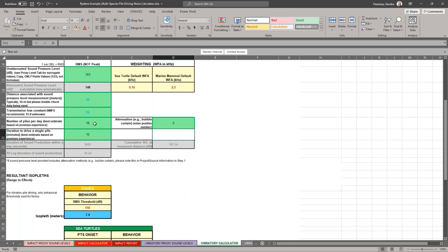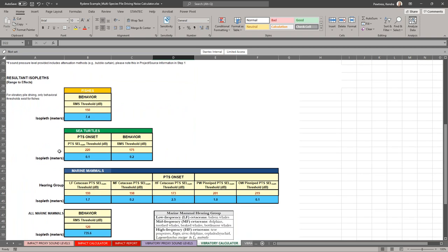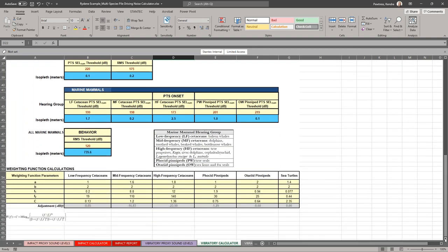Also, again, number of piles you're putting in and how many minutes of vibratory use it's going to take to put each pile in. So that would be 150 minutes, but the calculator turns it into seconds because you really need to know how many seconds. So 150 minutes is 9,000 seconds. And once again, you've done your part and the calculator gives you information about the size of the zones. So for fishes, there's not an injury zone for vibratory because it's been determined that there's really no chance of injury from vibratory use for fish, but there is a behavioral disturbance threshold that's given. Sea turtles, once again, you have potential hearing loss, so there's a threshold for that, and then there's a behavioral disturbance zone also, and below that, of course, the marine mammal stuff again, if you happen to be dealing with any marine mammals in the consultation.